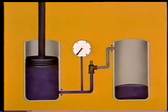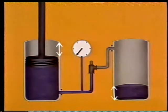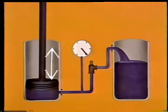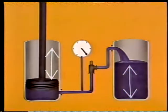Here we can notice something very important. Because water, like any other liquid, is not compressible, the amount of water discharged into the spill tank must equal the amount of water displaced by the piston. As the piston displaces a greater volume of water, the same volume of water must be released into the spill tank if system pressure is to be maintained at a safe level.